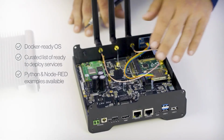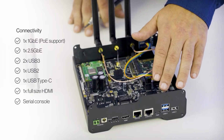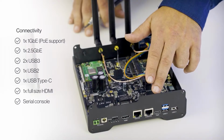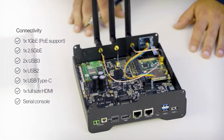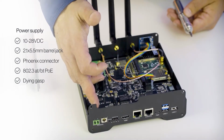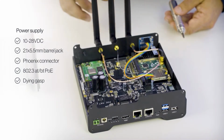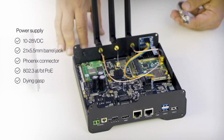The WisGate Connect has a 1 gigabit and a 2.5 gigabit Ethernet ports, 2 USB 3 and 1 USB 2 port for external devices, a USB Type-C to flash the CM4, full-size HDMI port and serial console access. You can power it with 10 to 28 volts power supply via standard barrel connector or a Phoenix connector, and supports active PoE with up to 60 watts. It also has a set of super caps for dying gasp functionality, so it can send a notification in case of power failure or survive short power cuts.